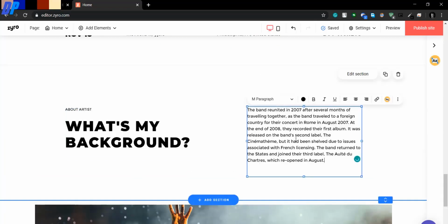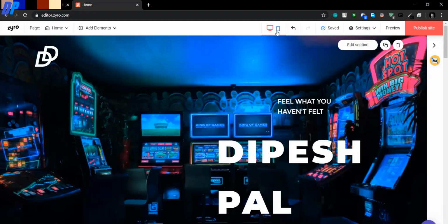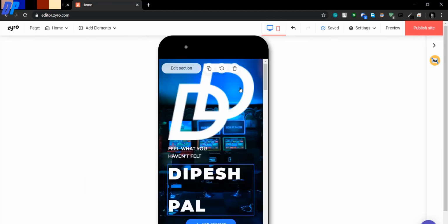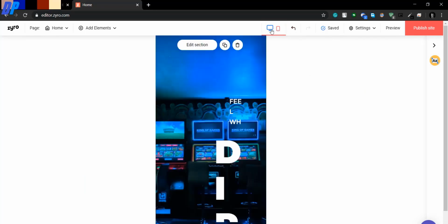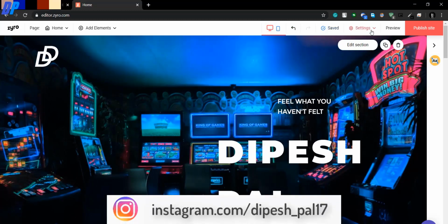Once you're done with all the customization, you can view your website before publishing in desktop mode and mobile mode, and you can also edit this website in mobile mode itself. Once you're done with the editing, you can just click on preview site or publish site.